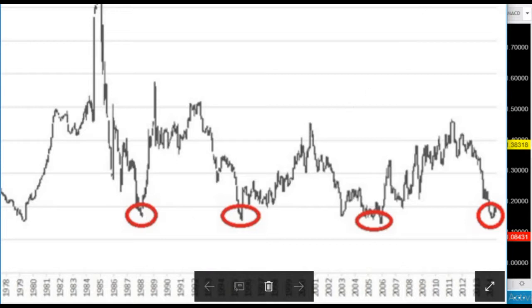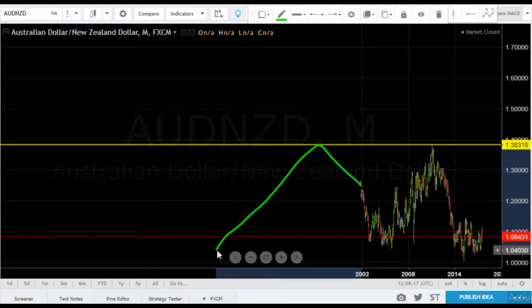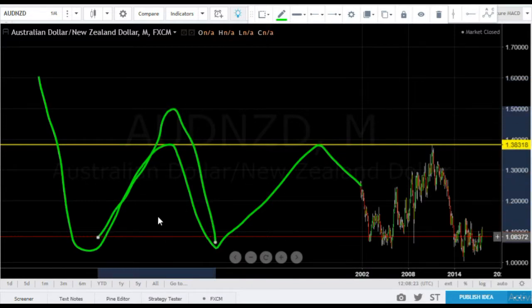So if we just plot those on our graph here, we'll get an idea. It kind of went something like that, back down to the bottom, up again, back down to the bottom, and actually that was a little bit further up. So that's our historic data.